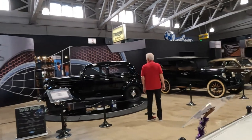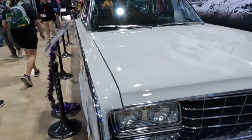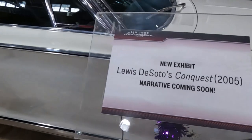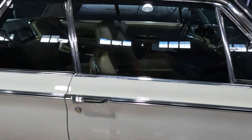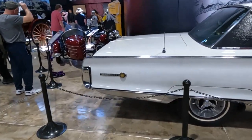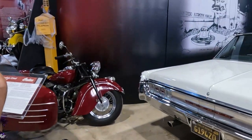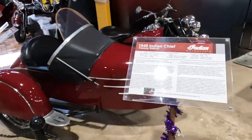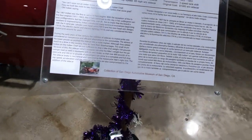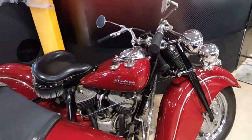How you doing? Wow, look at this beautiful lowrider. Beautiful paint job. Look at that. It's beautiful, baby. Clean. Indian motorcycle here, 1948. How original cost $1,000 with that side car. Oh, beautiful that is. Classic.